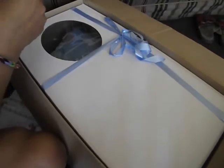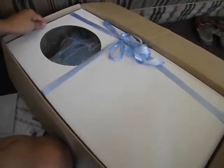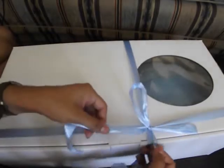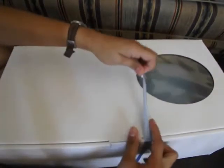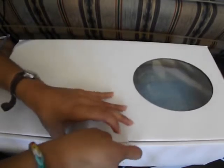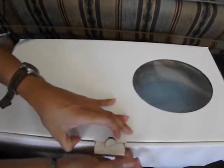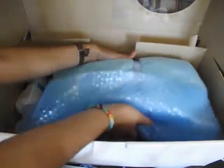All right. Here's this. And it's a little card, but I'm not going to show you guys yet. All right, let's just open this box. Oh, he's so cute. He is wrapped up so nicely. Whoa. I'm gonna have to take him out. There he is.